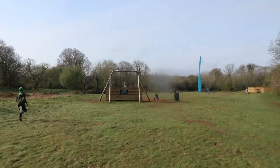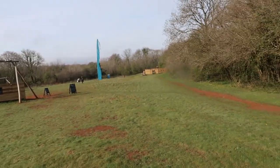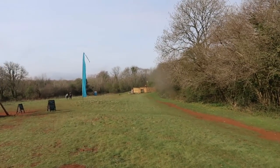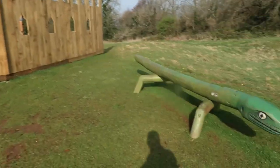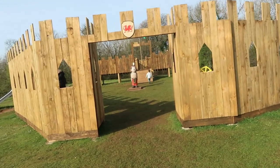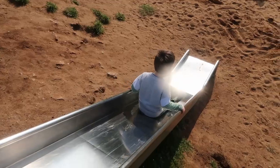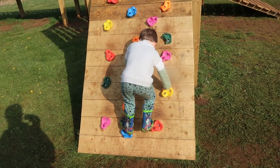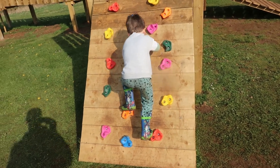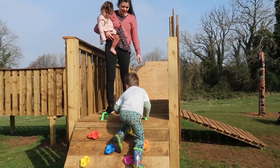So yeah, looks like you got a zip line next. And then we got like a castle fort down here. Wow, it's like a wooden Welsh fort. Or like a castle. Looks good. They're just going to have a little play here and then we'll move on. Whoa. Oh, can Edison climb it? He's doing very well. Yay, well done.